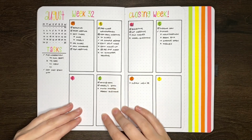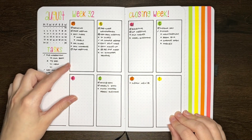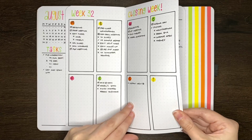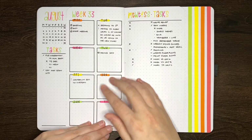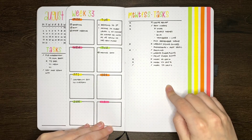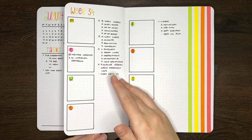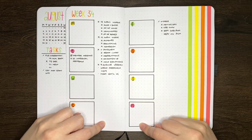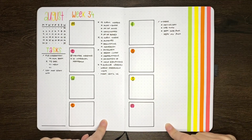On the next one, we have a vertical box for each of the days of the week and a space for notes. On this one, we have a space for each day of the week, a space for notes, and the running task list. And on the last one, we have a space for each day of the week, a space for notes, and then the running task list on the side of those.